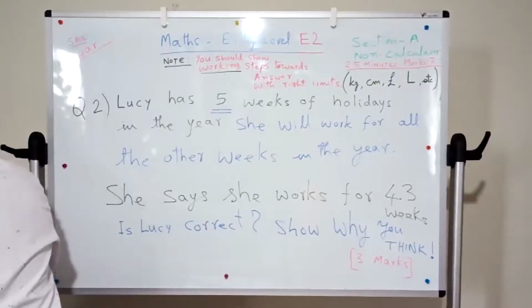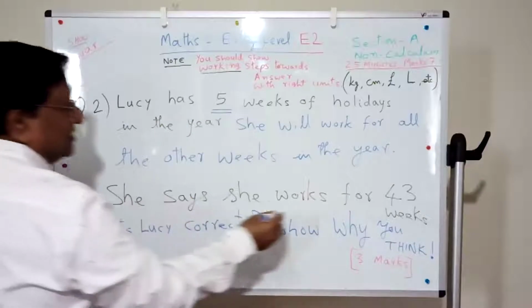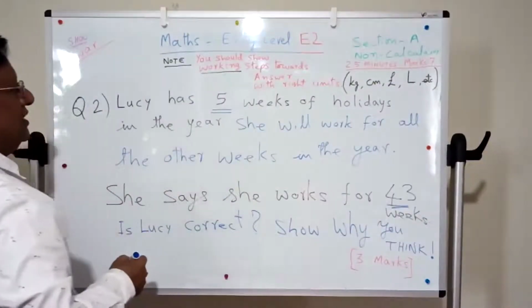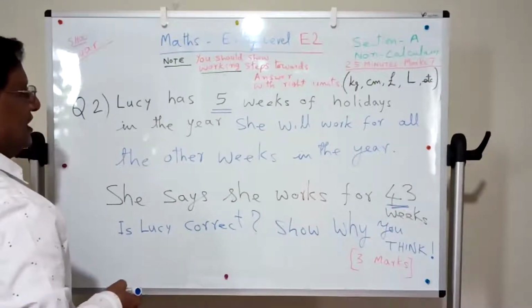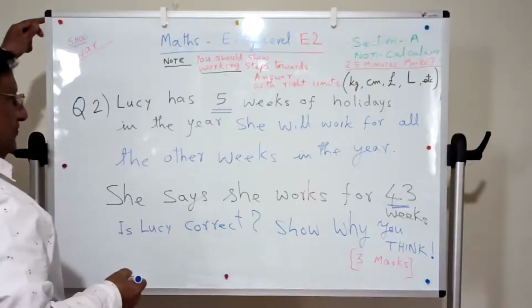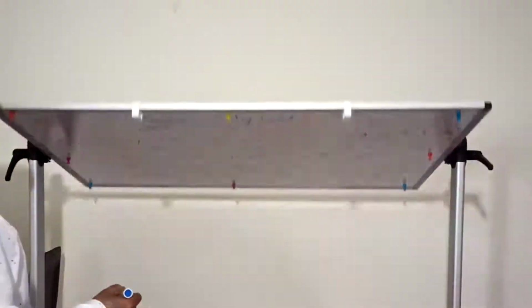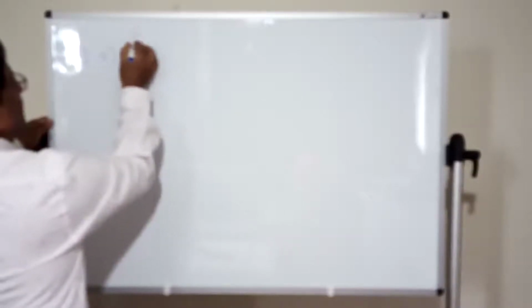The only thing is you have to be careful about the numbers. This is 5 weeks and this is 43 weeks. 5 weeks she has holidays, and 43 weeks is the working. So is this correct or not in the total year? Question number 2 continues for the solution.